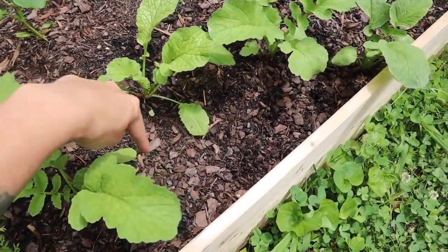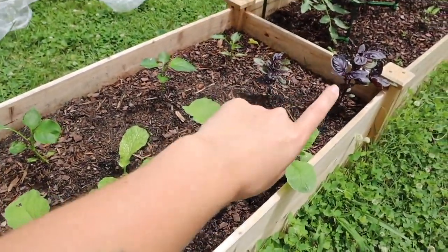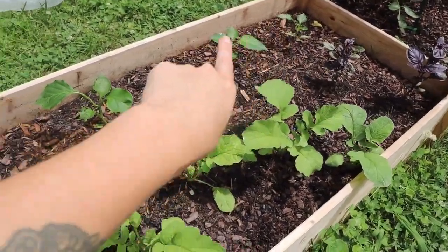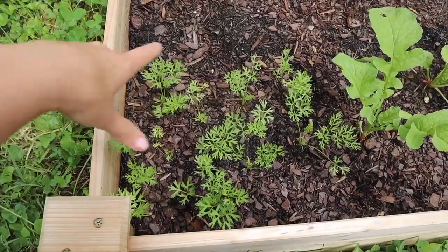I actually have already planted them and they haven't germinated yet, but they're gonna have beans, and then we have basil, and then we have 4 plants that I'm pretty sure are bell peppers. And then here I have carrots.